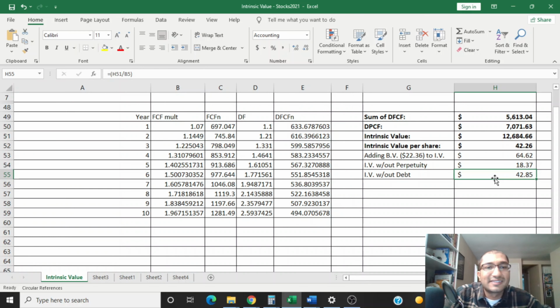And if we disregard the debt, in other words, if we think that Nitto Denko is going to grow into perpetuity, so there's no point for the company to worry about its debt or long-term liabilities, then we get the intrinsic value without the debt to be about $42.85 per share.